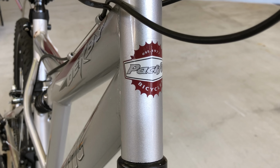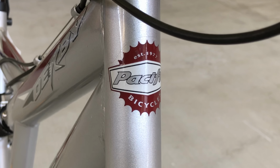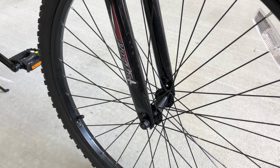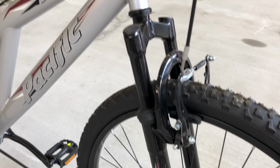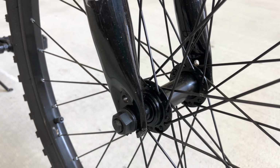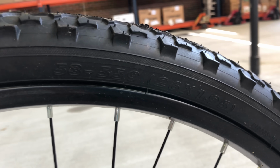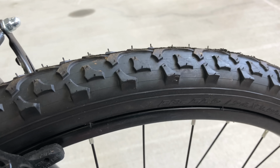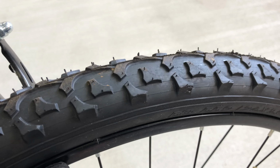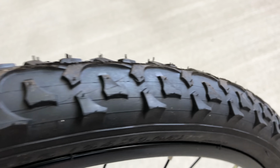The Pacific brand goes back to 1977, and I'm told that at one point they were, well, above what they are today. And the low-end components continue, like the suspension fork. I've seen this on bikes down to the $59 level. And the wheels, single wall, and the hubs, the most basic type. And these 26 by 1.95 tires, generic cheapies, yes, but I will say that sometimes these super cheap tires can have amazing traction thanks to the soft compound, but they will wear fast.